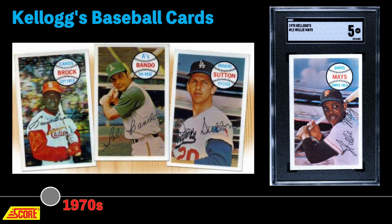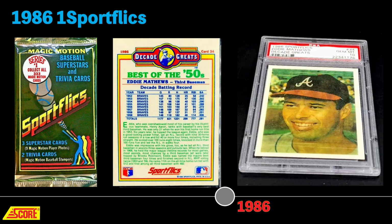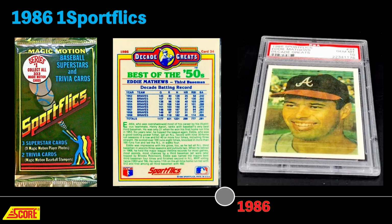After producing 3D cards for Kellogg's, Optigraphics first released a set of their own nationally distributed baseball cards called Sportflix in 1986. They specialized in multiple image trading cards using lenticular printing, and the company had licenses with several major sports including Major League Baseball, the NFL, hockey, and NASCAR.